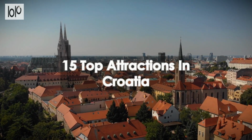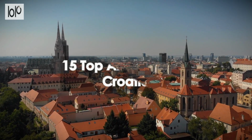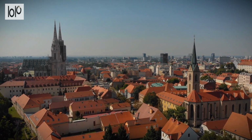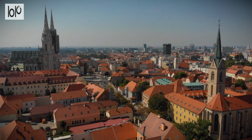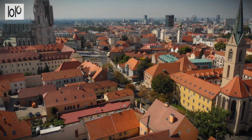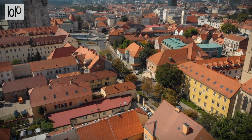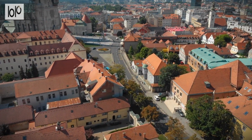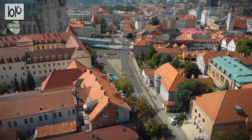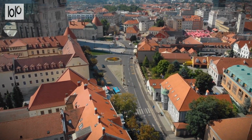15 top attractions in Croatia. Oozing out a fascinating amalgamation of erstwhile and modern aura, the alluring places to visit in Croatia propel much attention and love. If your Mediterranean fantasies feature balmy days by sapphire waters in the shade of ancient walled towns, Croatia is the place to turn them into reality.